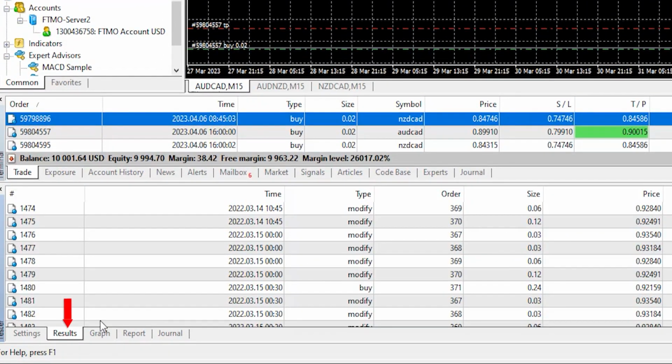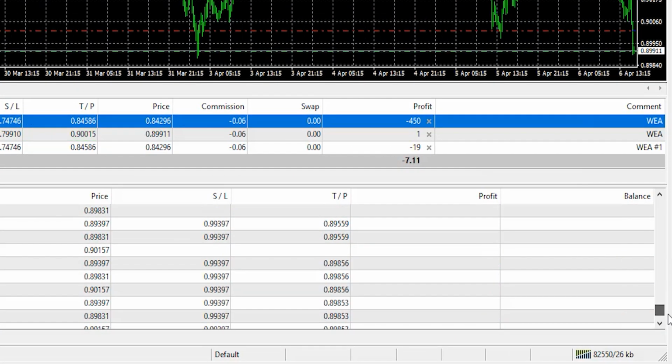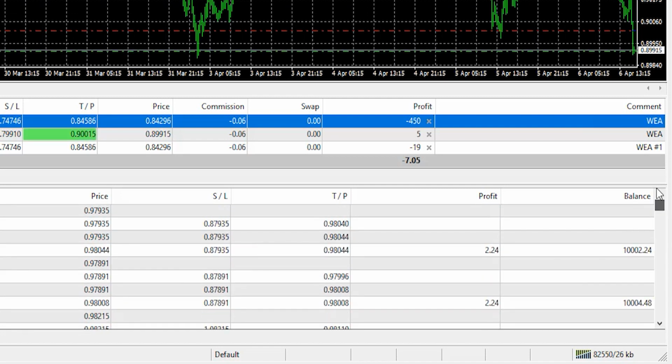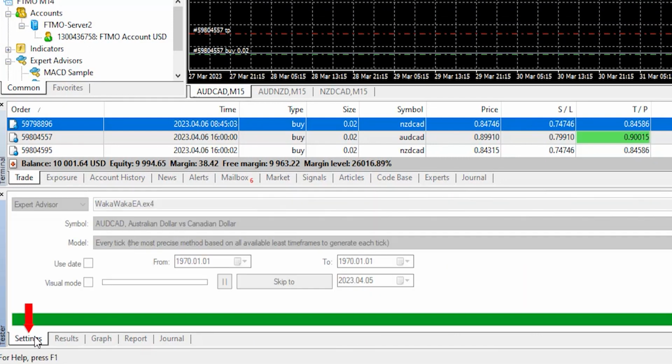And if I click on results, we will be able to see all trades that are being opened and closed over time, with a very accurate backtest, because the every tick model is considered to be the most precise method, based on all available lower time frames to generate each tick.